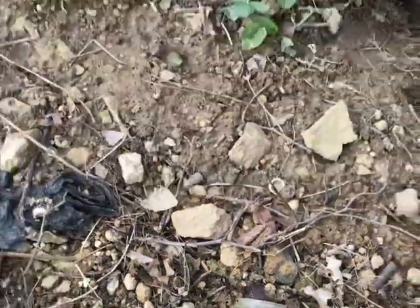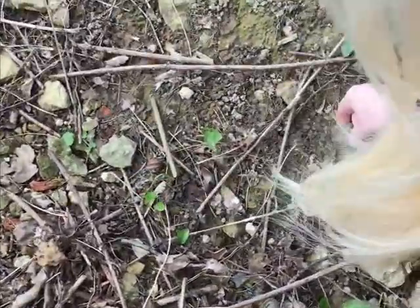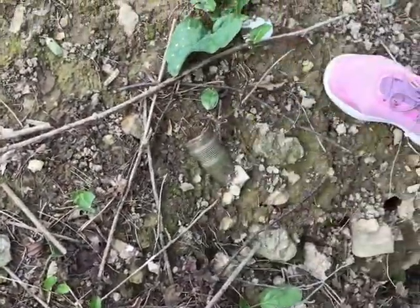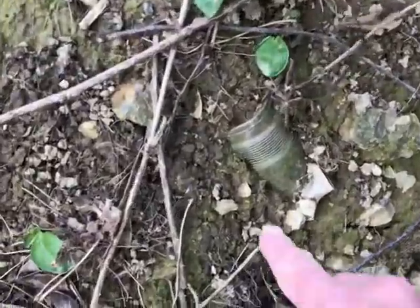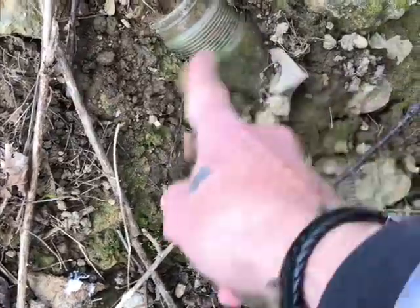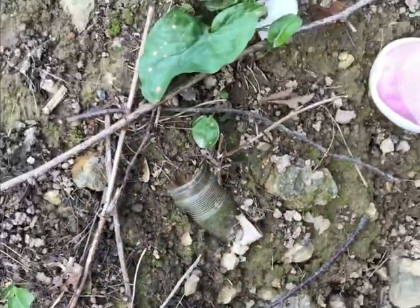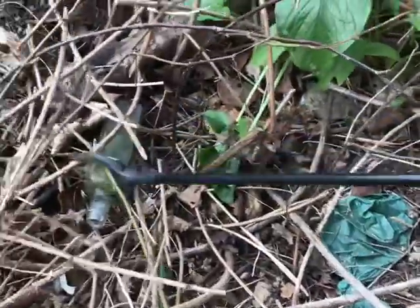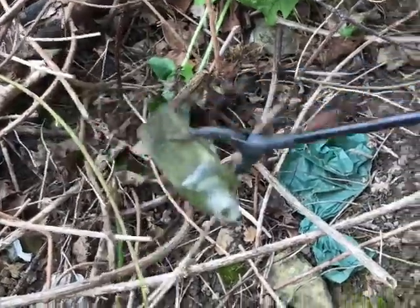Screw top jam jar. What's that? It's a jar. Can't get that out. It's broken anyway, is it? No. I think that's a coffee, Maxwell House. That's coffee, yeah. Coffee jar. Oh, what's that one? Screw top.